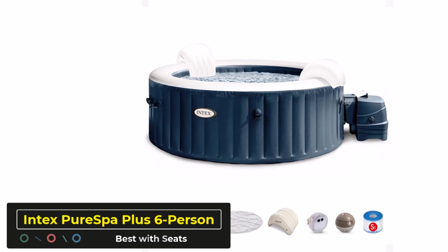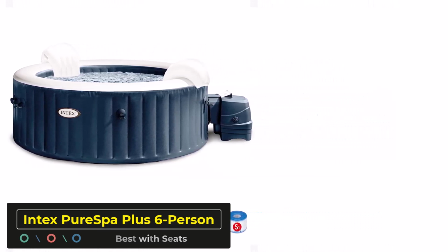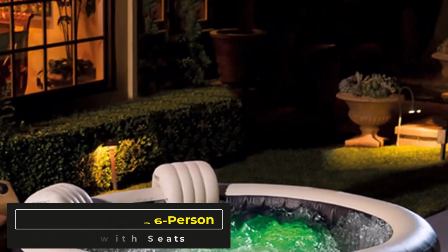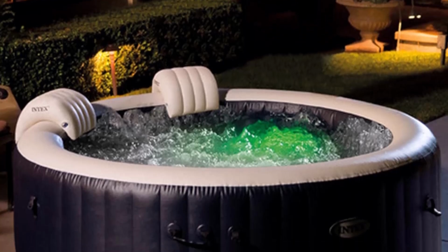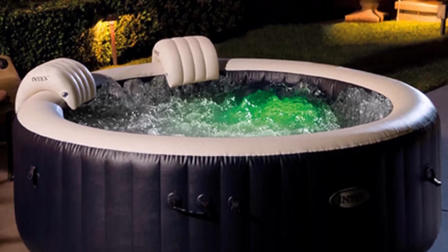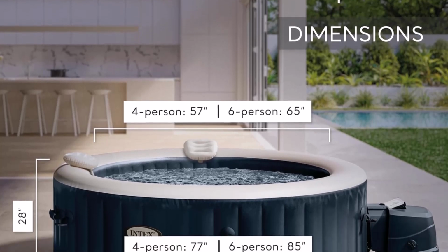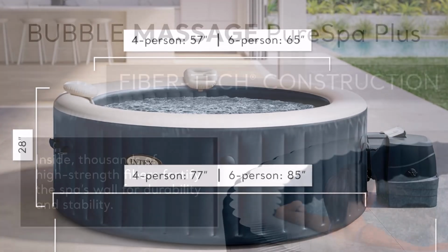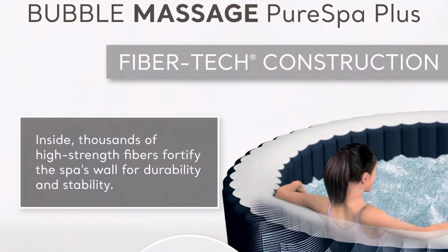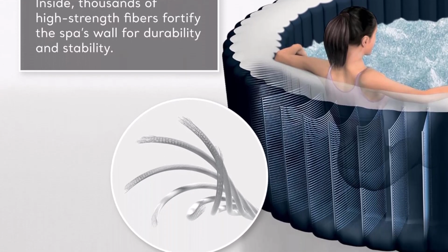Number 4. Intex PureSpa Plus 6-person inflatable hot tub. Best with seats. If you're looking for extra space and comfort, the Intex PureSpa Plus stands out. Measuring 85 by 85 inches, it's the largest model in this list, so be sure to double-check your outdoor setup before buying. The large footprint offers plenty of room for up to 6 people, though it only includes 2 built-in seats. The remaining guests will need to sit on the floor of the tub, but the lower sidewalls make it fairly easy to get in and out.